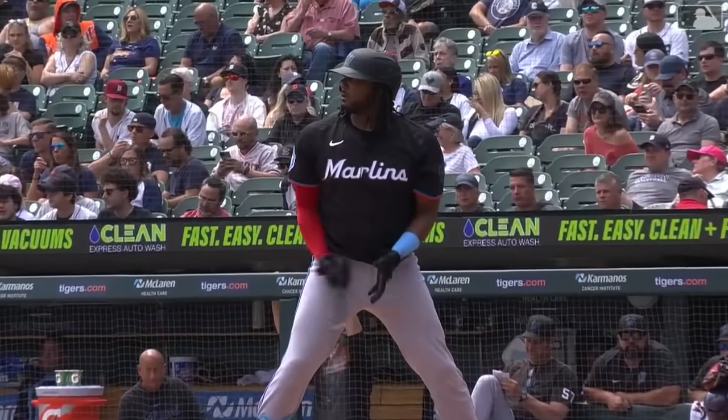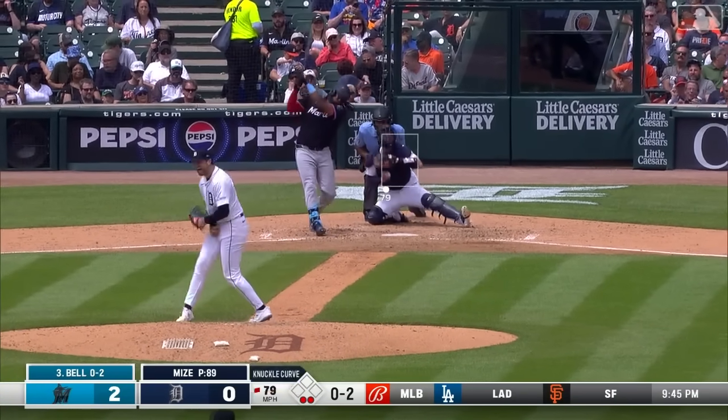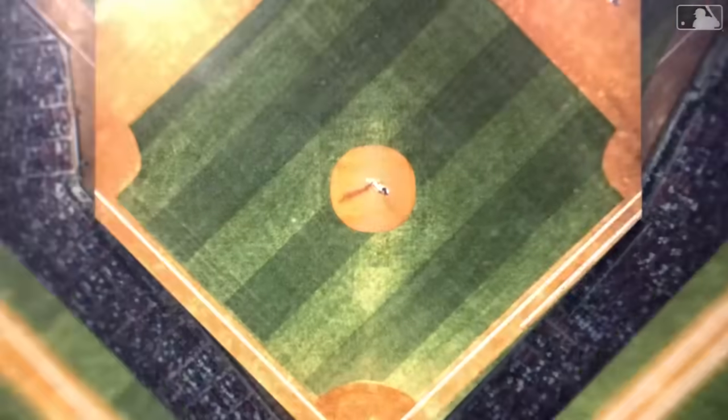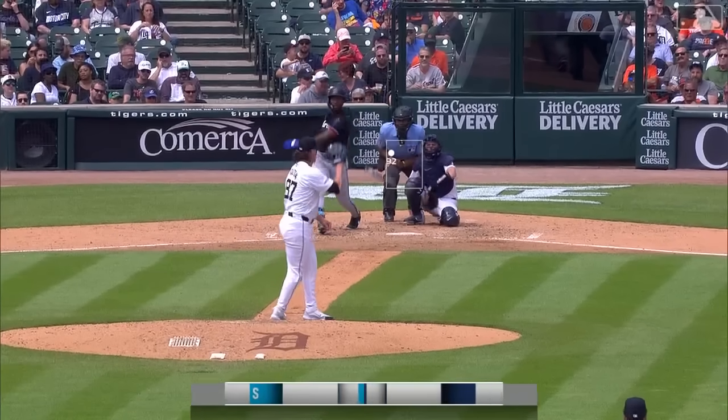Here's Bell with nobody on base and 2 outs. The 0-2. Swing and a miss. Got him with a knuckle curve. Still looking for a little bit of support. We're at the top of the 7th inning. Got a 2-0 lead in the rubber game of this 3-game series.